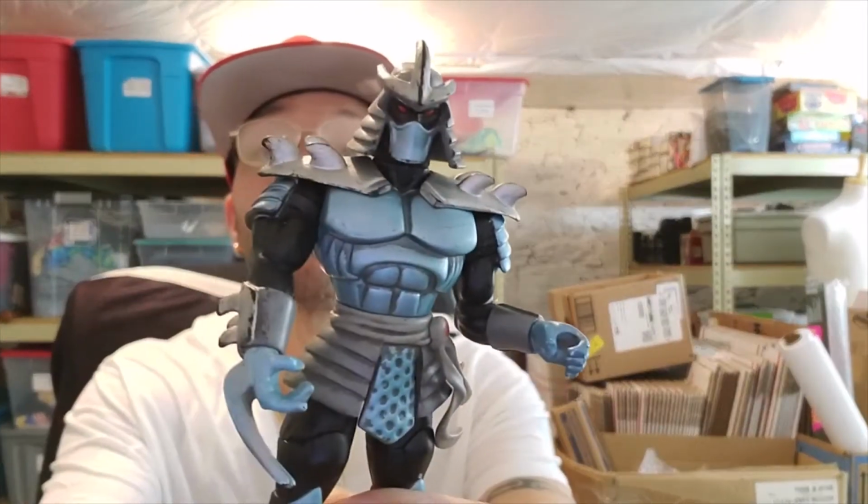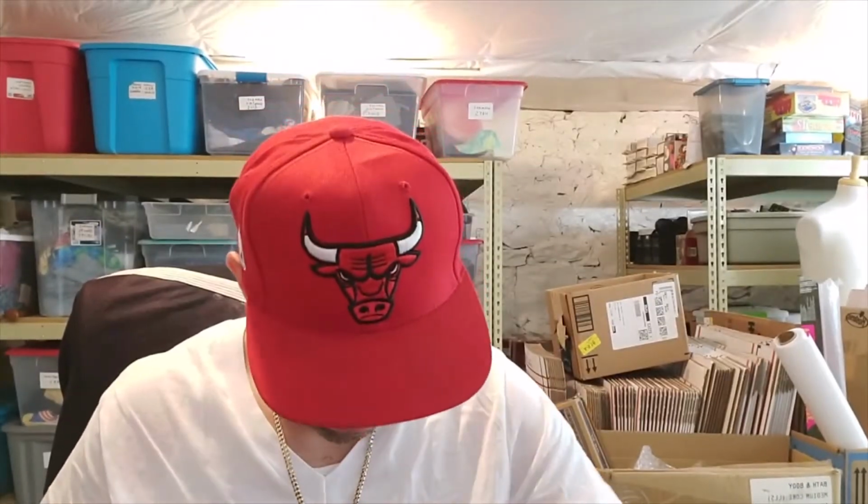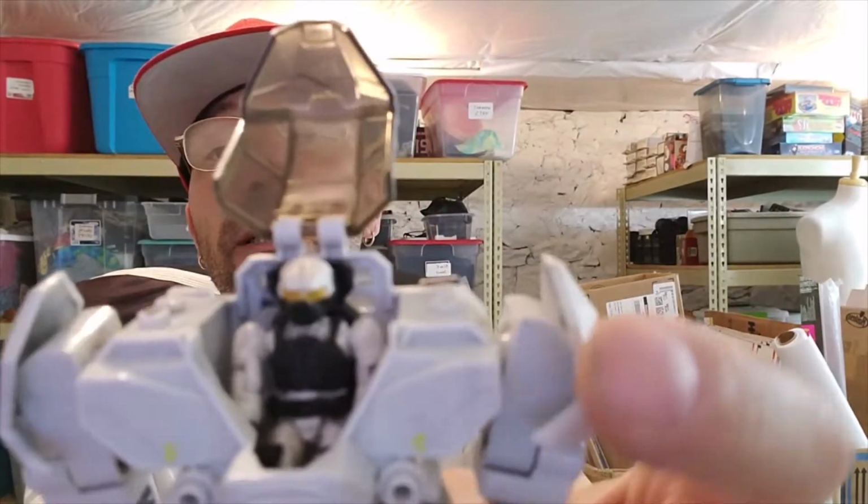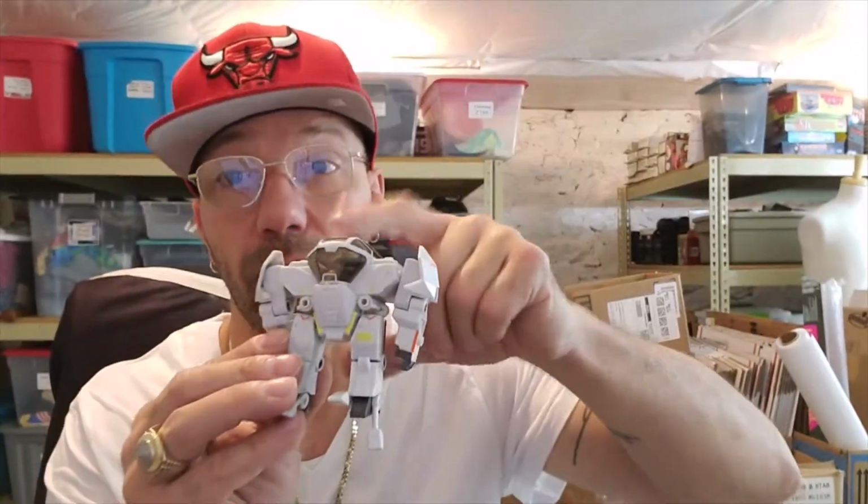I think that this is Ninja Turtle Shredder. It looks like Shredder. And then these, I don't even know what these are. I think that these might be Mega Blocks. Maybe, there's a bunch of smaller ones too. I think these are Halo. Yeah, these are Halo. This one has the figure inside it. So I don't know what these are worth. Hopefully these have a ton of value.